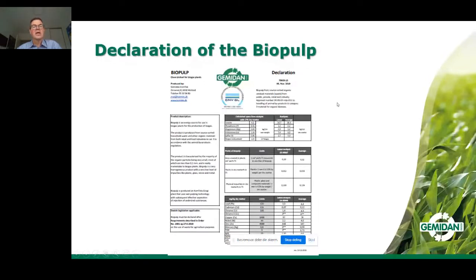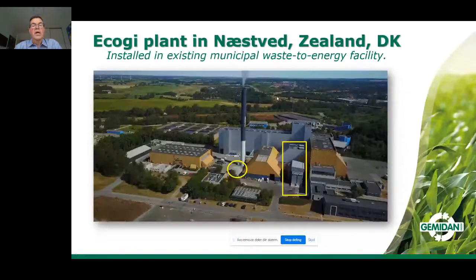And here you can see some examples of plants we have installed in Denmark. The first example is a waste-to-energy facility where they took out one of the incinerators and installed our system instead. In the square yellow figure, you can see the receiving hall where we receive the food waste. In this installation, we have an automatic crane system that takes care of that. And in the yellow circle, you can see the tank where the finished product is stored and ready to be transported by trucks to an AD facility.